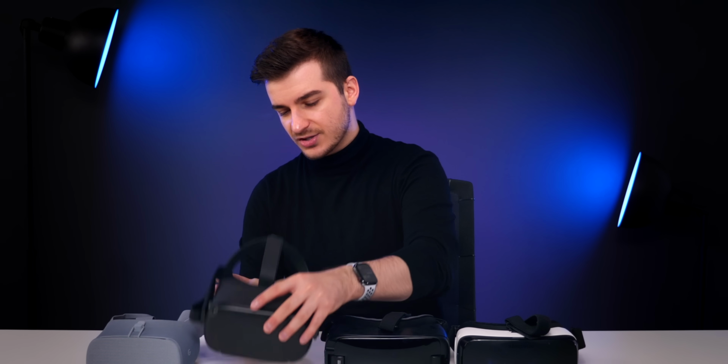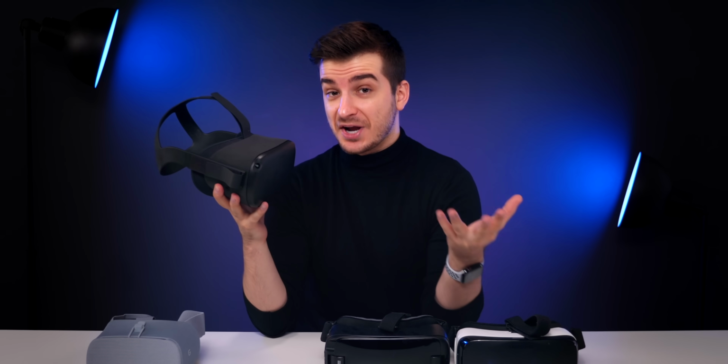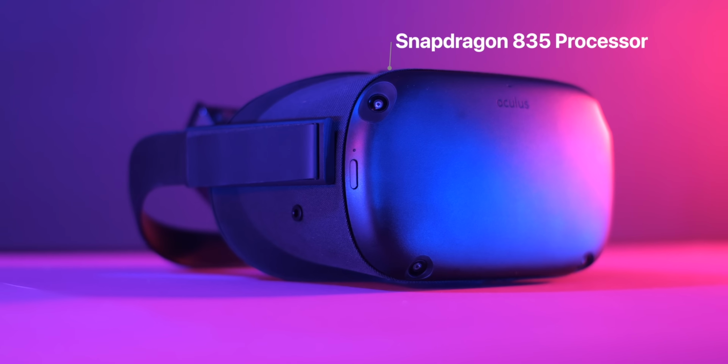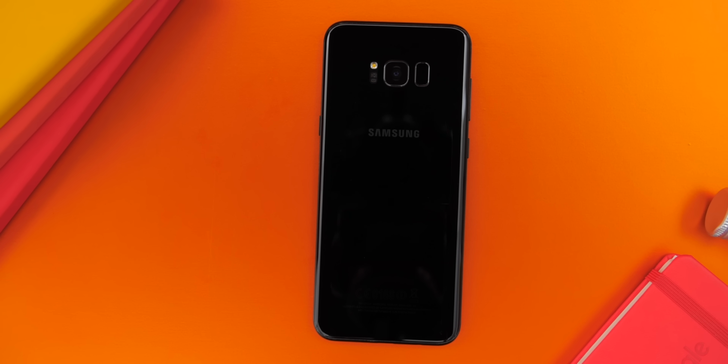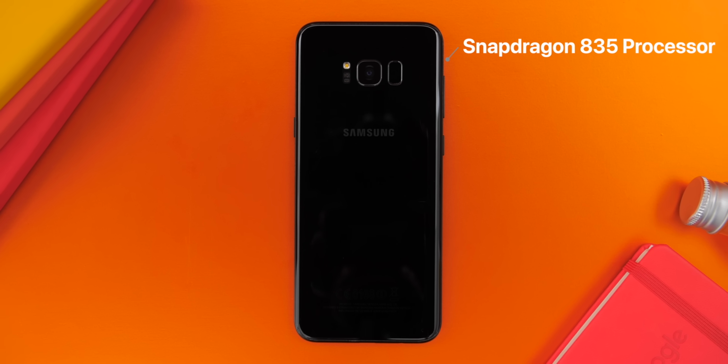Okay, so the Oculus Quest must have had a very powerful processor, right? Well, not really. To my surprise, the Oculus Quest, which only came out last year in 2019 by the way, came with a Snapdragon 835 processor, which, if you're familiar with this chip, it's actually the exact same processor that you would find in the 2017 Samsung Galaxy S8.